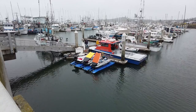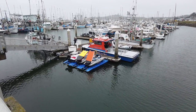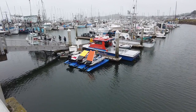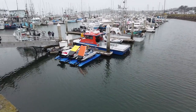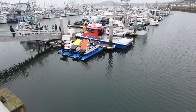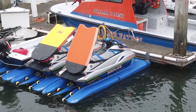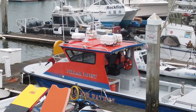Okay, my beautiful wildflowers, here I am again. I just want to show you a shot of this. This is Half Moon Bay, but it's called Pillar Point, and you can see the police department patrol boat there, and you see the rescue jet skis there, pretty cool. And then I'm going to bring it in a little closer so you guys can see it. And there is the Harbor Patrol boat right there.